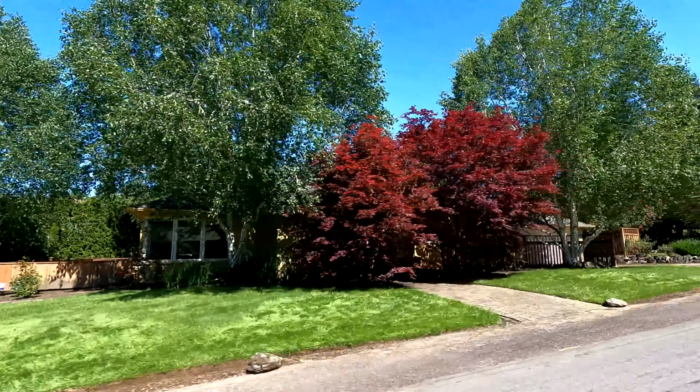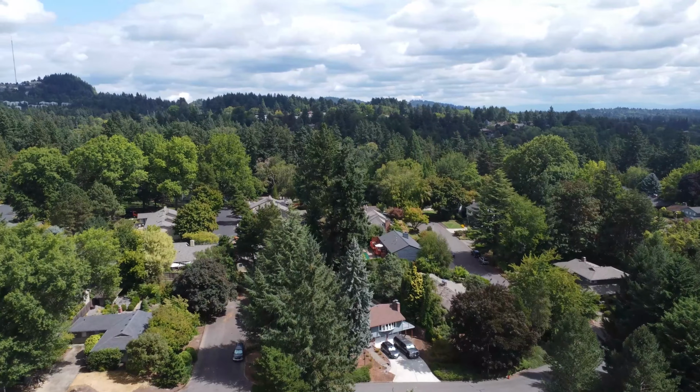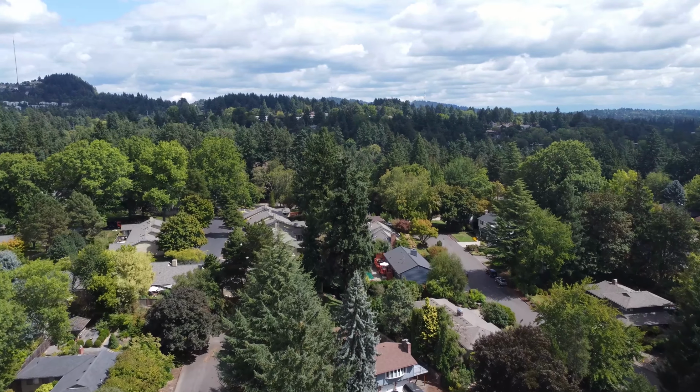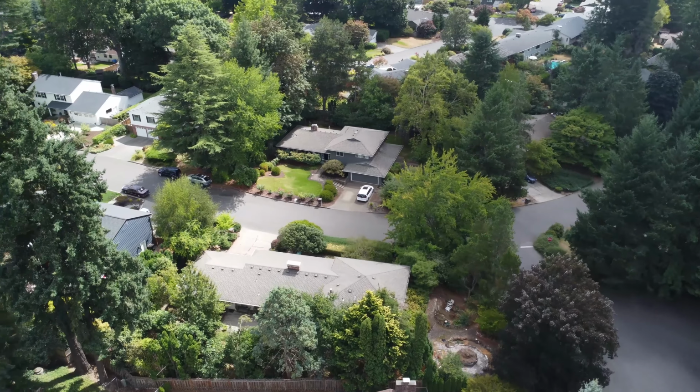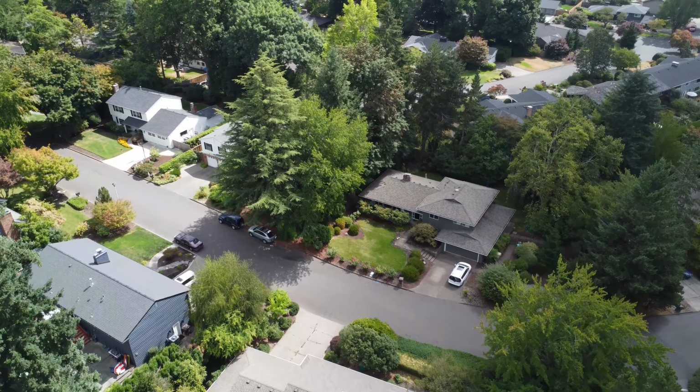Obviously, with older homes, you might be inheriting some more deferred maintenance, but really in West Slope, as much as anywhere else, for homes that are 60, 70 years old, it's so clear that so many people are taking really, really good care of these properties. The landscaping is on point everywhere you go in West Slope, and there really seems to be a pride of ownership in this neighborhood.